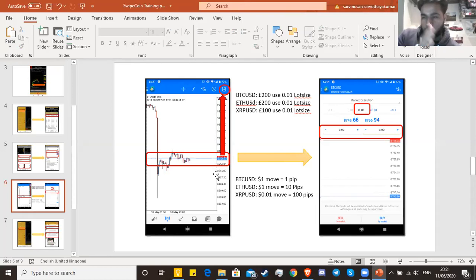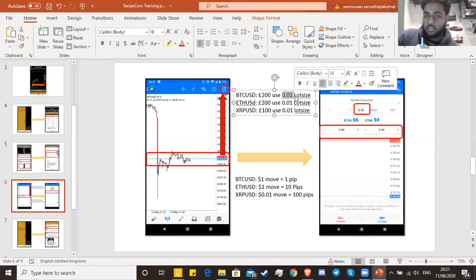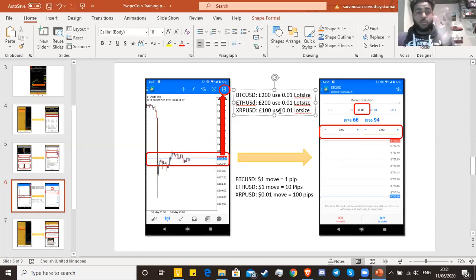Lot size wise or risk management wise, Crypto Picasso recommends for Bitcoin and Ethereum, for every £200 or $200 in your account, use a 0.01 lot size. If you don't have £200 or $200 in your account, I don't recommend you trade Bitcoin or Ethereum, just because I've had loads of people message me saying their situation and whatnot. So me personally, I wouldn't recommend you to do that.